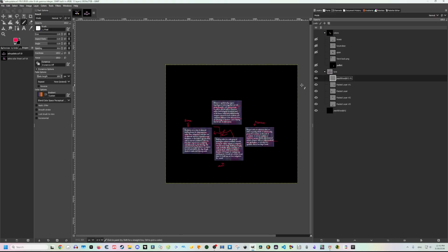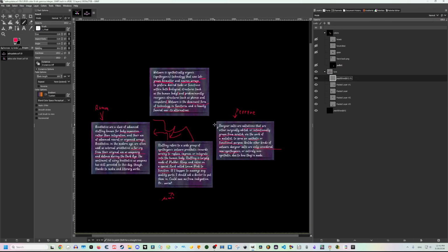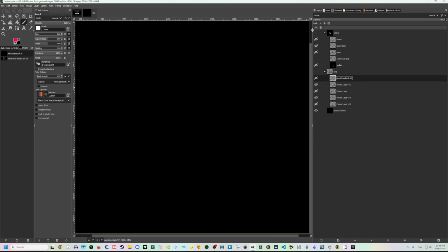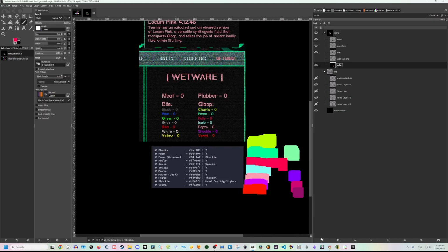Let's see, do I have anything else I want to say on this matter? I don't think so. No, I think that's more or less what I wanted to say about wetware. Which means we can now swap over to colors. Everything you thought you knew about colors, forget it. We're getting new color lore. Everything is different now.